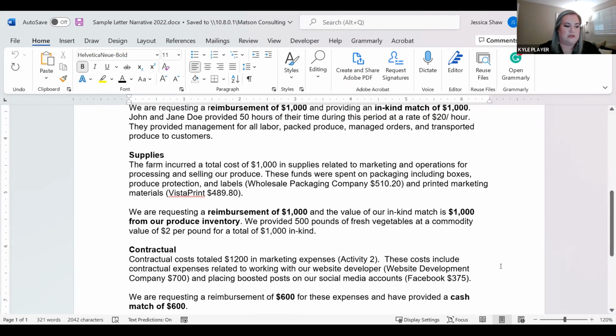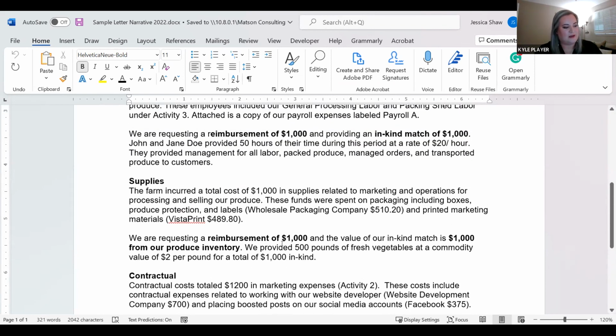It's different in your in-kind matches because you spent $1,000 of supplies, but you're also providing $1,000 worth of inventory. So your expense-wise, you've only spent $1,000, but in terms of what you're reporting to the USDA is also the value of your match. So that gets combined. Technically, $2,000 is the total value of your supplies: $1,000 is what you spent, $1,000 from your produce. So you still only get half of that back from the USDA, which is $1,000. Thanks. Yep. I know both of those things can be confusing sometimes.